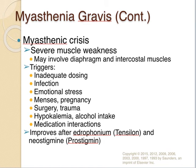A little bit more about a myasthenic crisis. That is inadequate dosing, and there are additional triggers. They can involve the diaphragm and the intercostal muscles. So this is really bad because if untreated, it can cause death from paralysis of their respiratory muscles. They literally cannot breathe. So a myasthenic crisis is a severe generalized muscle weakness that can involve muscles of respiration, such as the diaphragm and intercostal muscles.